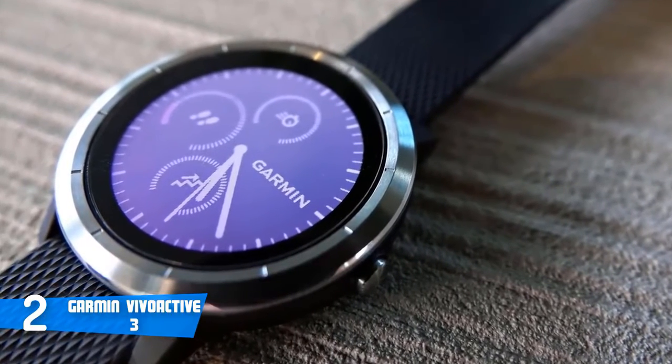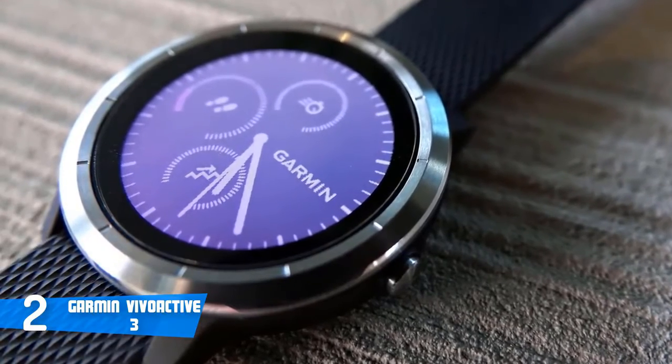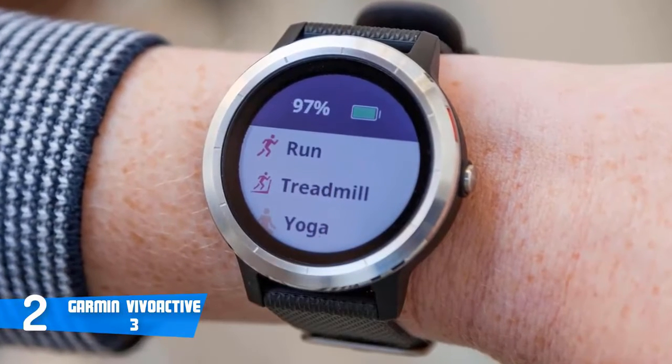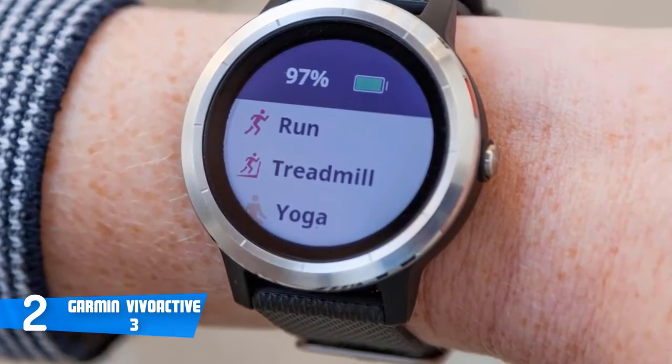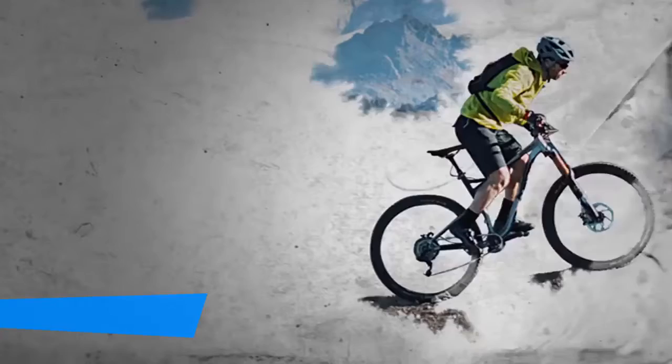Moreover, I'd also like to inform you that you can download and create workouts as well, so you'll never be restricted on anything. Instead, you'll be fully backed up with every possible workout you need. To conclude, the Vivo Active 3 is a must-have due to the fact that it looks as good as it performs and it won't let you down.